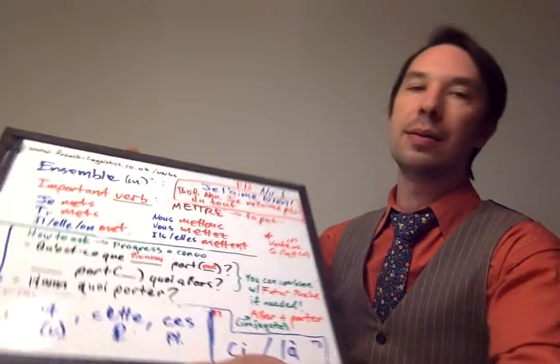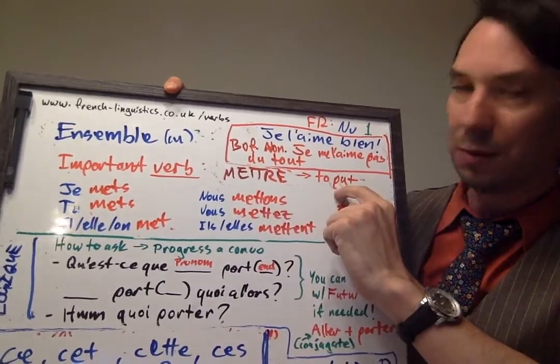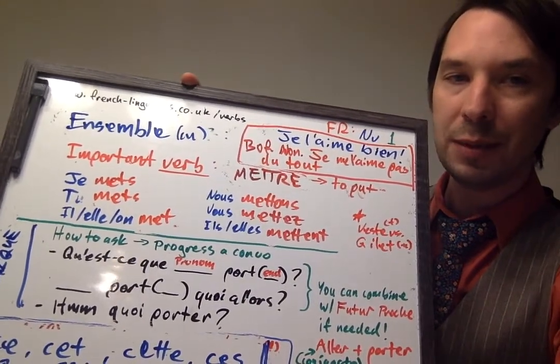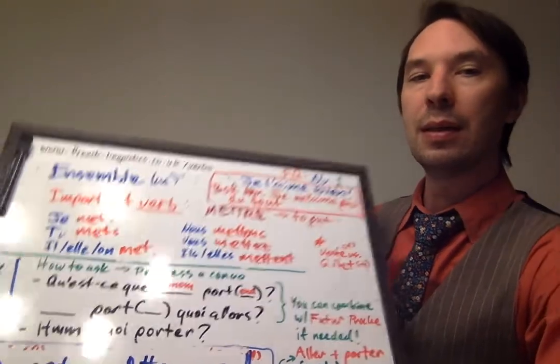So I want to get into the next verb, and that's mettre. Mettre is to put. So it's a little different from porter. Porter is to wear. Mettre can be used like, moi, j'ai choisi de mettre cette cravate bleue avec cette chemise orange parce que les couleurs bleue et orange vont bien ensemble. So blue and orange go well together. They're complementary colors. So I chose to put this tie with this shirt.